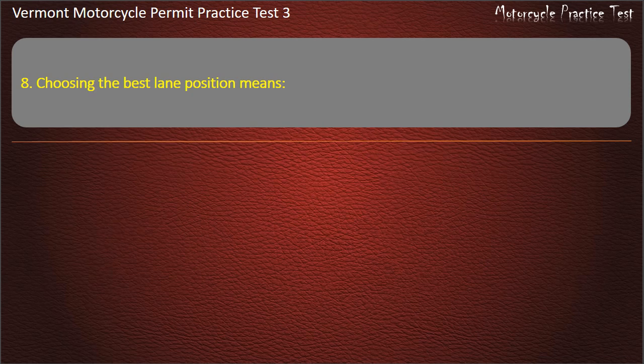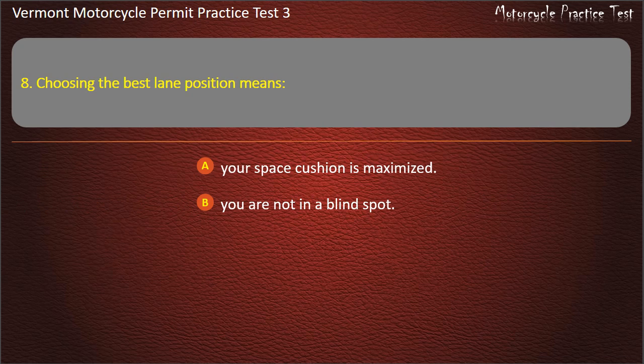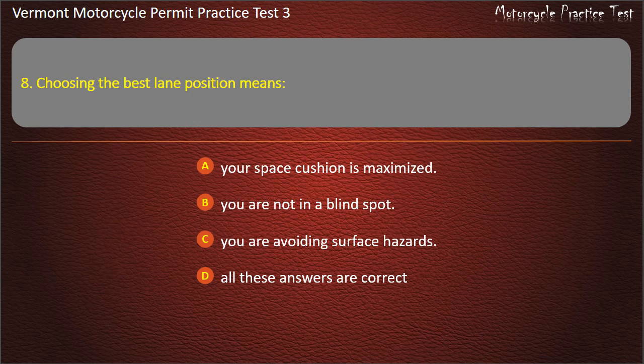Question 8. Choosing the best lane position means: your space cushion is maximized. You are not in a blind spot. You are avoiding surface hazards. All these answers are correct. Answer. All these answers are correct.